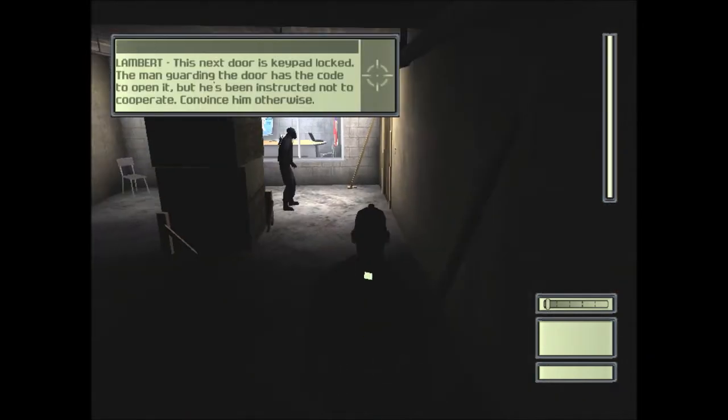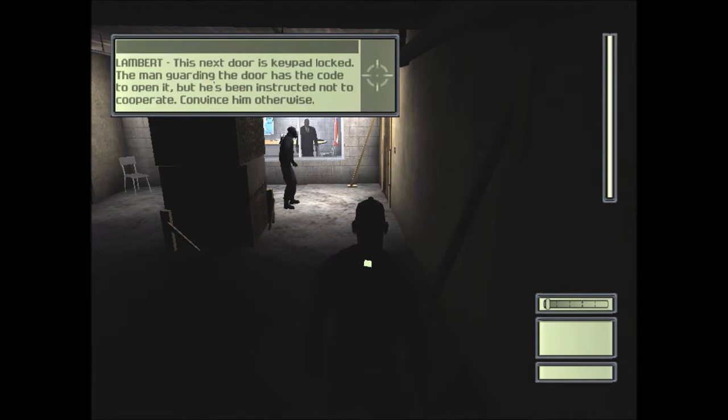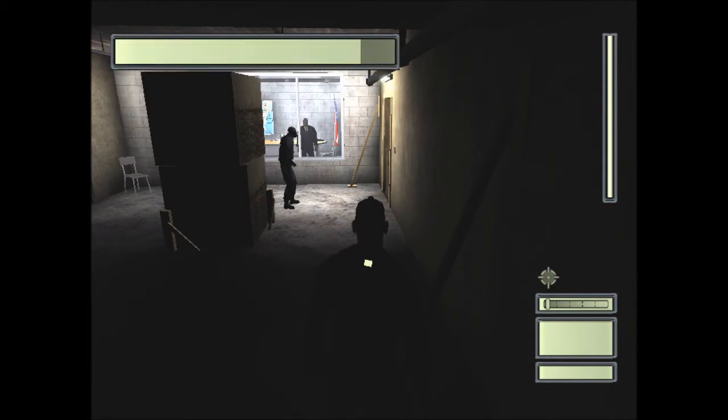Next door is keypad locked. The man guarding the door has the code to open it, but he's been instructed not to cooperate. Convince him otherwise.